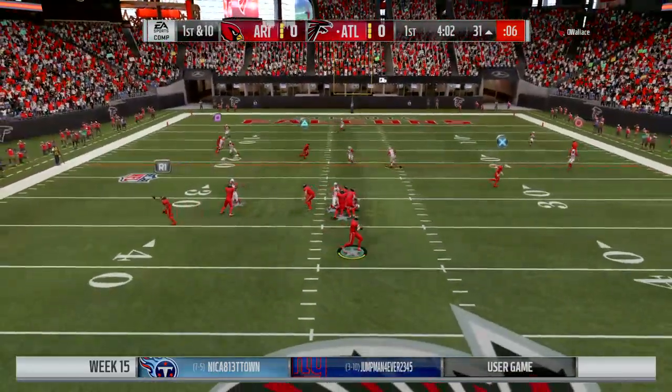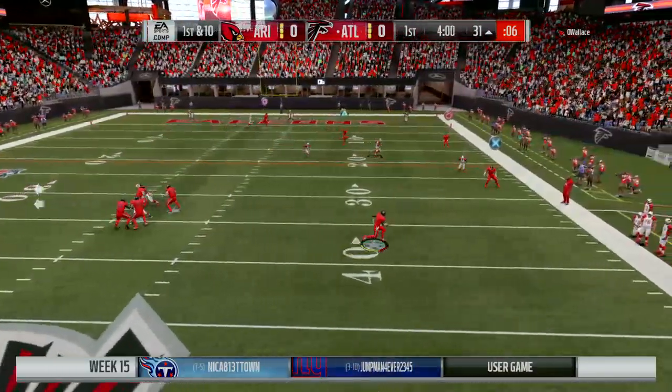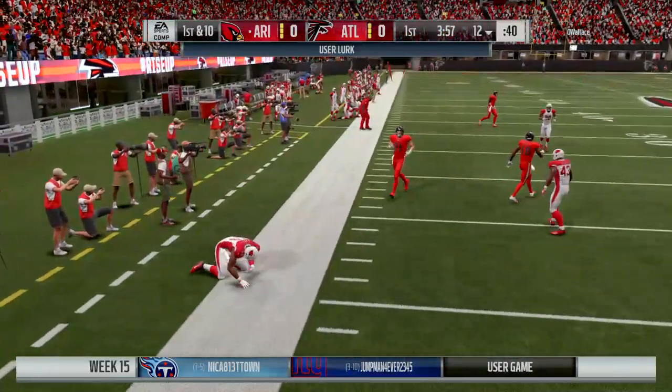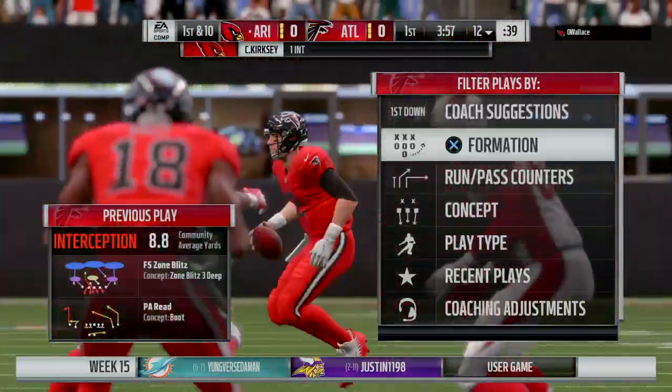Now a play fake here on 1st down. Eluding the pressure right, he rifles one that's intercepted. Picked off at the 12.